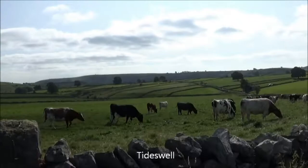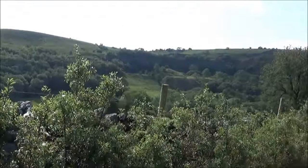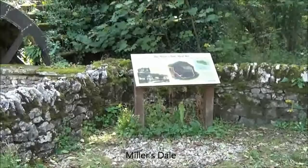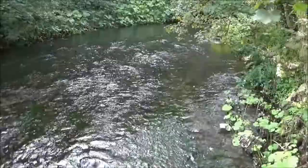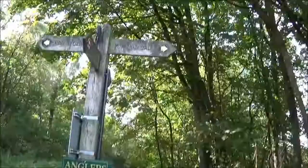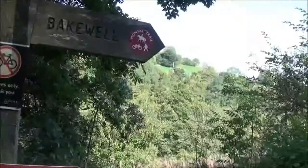In Tideswell, we're going to head down from Tideswell, walking to Millersdale, and we're going to join up with the Monsal Trail from there. Carry on walking and get up onto the Monsal Trail. We're now on the Monsal Trail and we're going to be heading towards Bakewell.